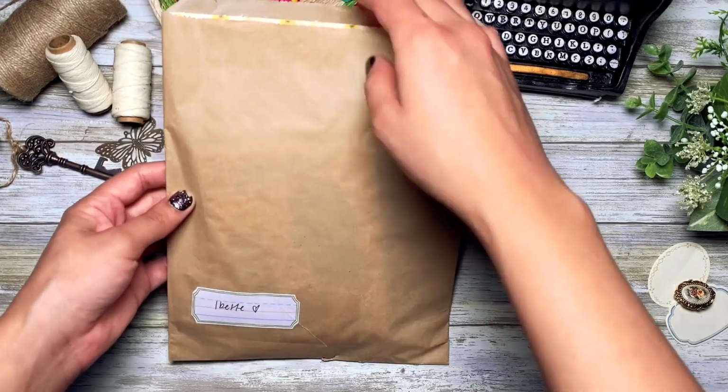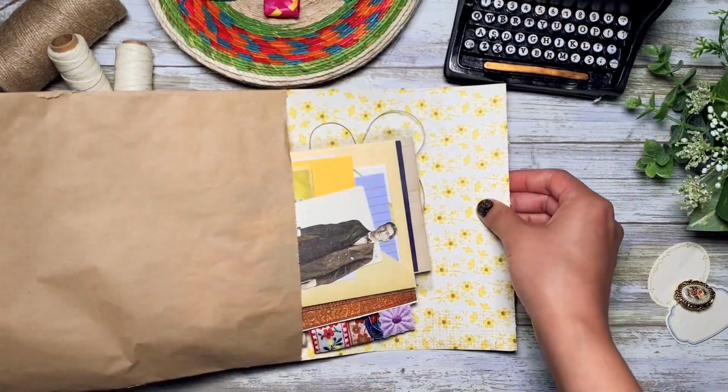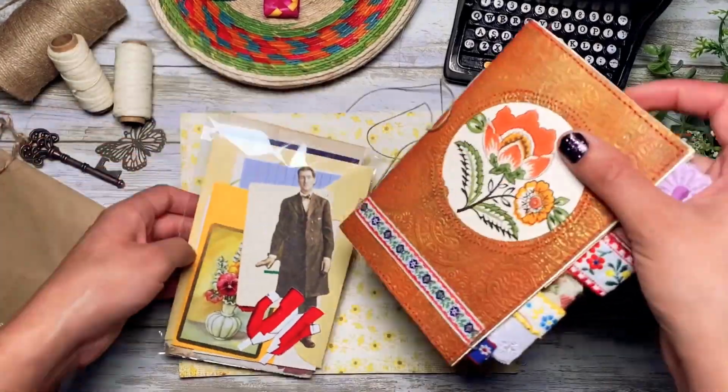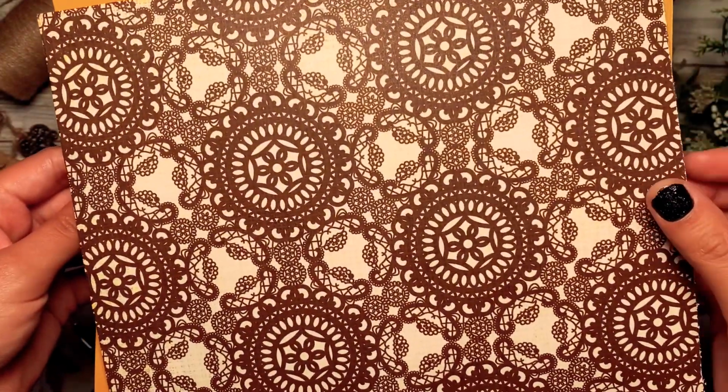So I just got it delivered this week. It did come in a recycled padded envelope. I love this brown bag that it came in. I can definitely reuse it inside the journal as a pocket or maybe an additional page. And I love all the extra goodies that she packed with this journal.